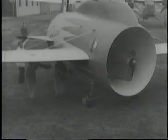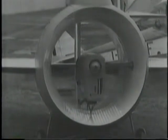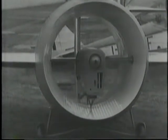Some concepts were highly original in design. One of these was the belief that placing the propeller inside a duct would lead to greater efficiency. Flying barrel prototypes did actually fly in the early 1930s, but proved less efficient than more conventional aircraft because of the added weight and drag.